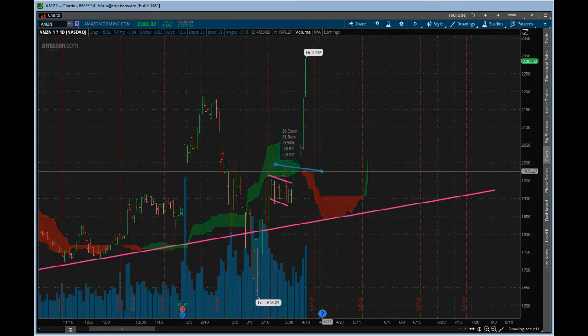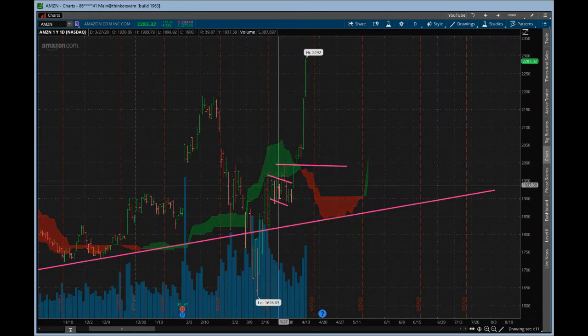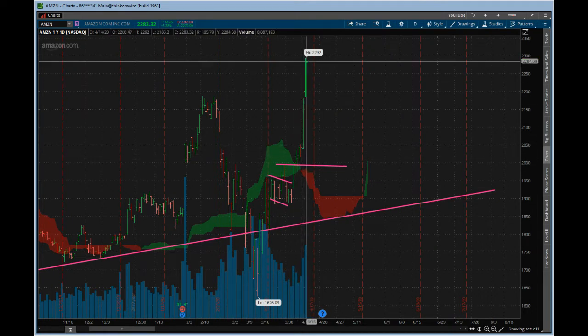So this is key, right? This day right here, this candle right here, good volume, huge move right at the top of the cloud, and confirmed above the bull flag breakout, and then it started to go. Now, it was drifty, right? We talked about this on the live streams. We were like, okay, this could be a doji sandwich, and it sure was. It really worked its way up.